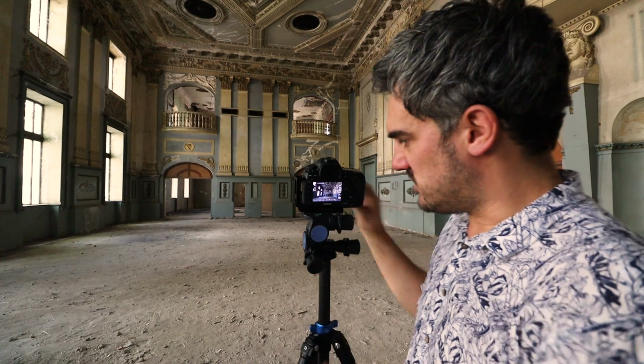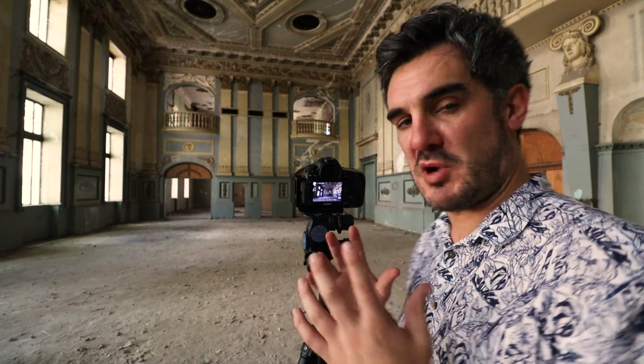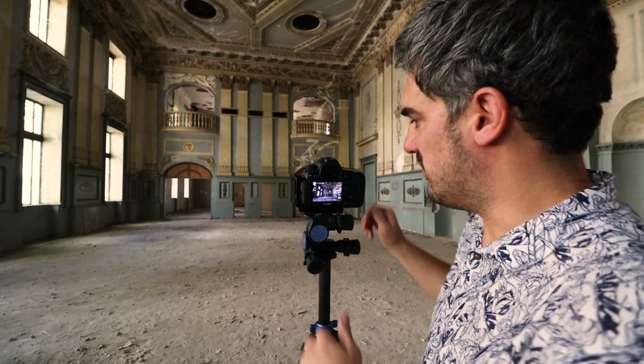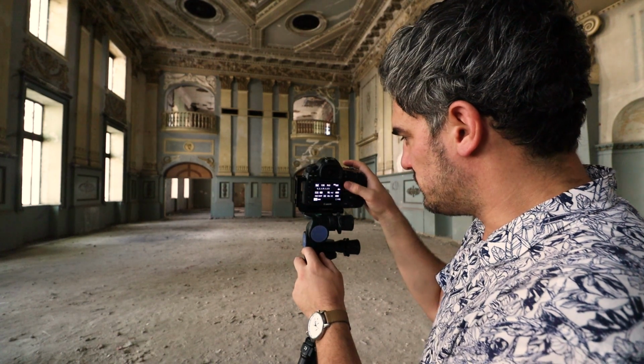So if we actually shoot this upwards like this, once we jump into Lightroom, we can actually pull those brackets together and pull it upright, and it'll get exactly the shot we want with less flooring and more of that beautiful ceiling. So let me take those brackets and we'll show you.